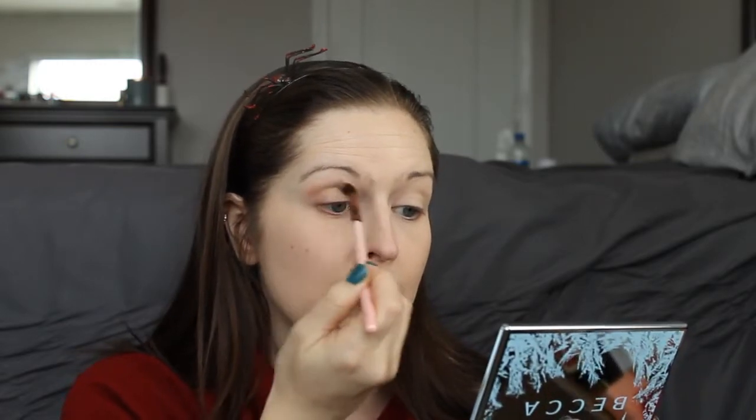Okay, so moving on to the eyes, I am going to go ahead and take the bronzy shade and I'm going to put that into the crease and then use that as kind of my base transition shade sort of thing. It's going to help define your crease some. And the whole look is supposed to be very subtle, but still have some sparkle and some glam to it, which I think is very pretty.